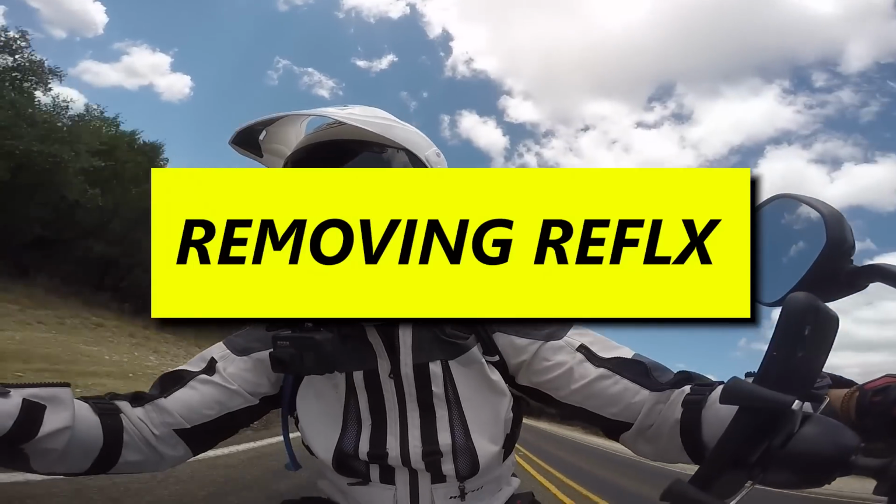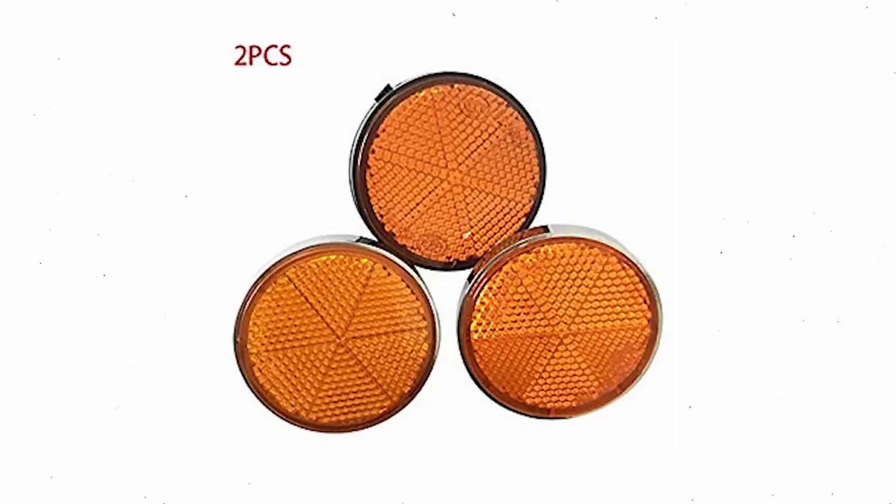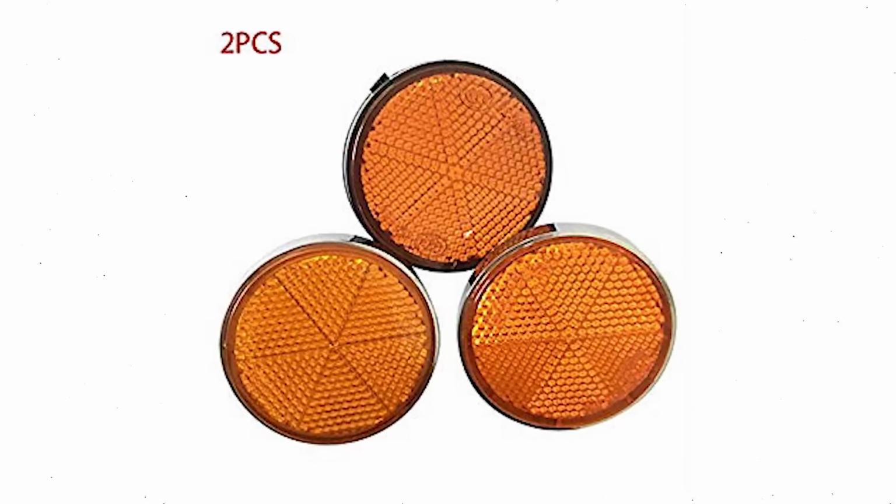Number 5, removing reflectors. Number 5 on our list is reflector removal. Yes, those red and orange colored discs on the side of your bike are not there just for show.